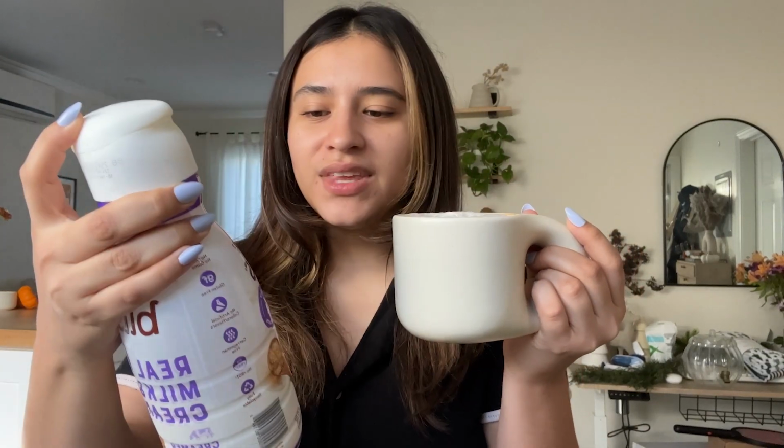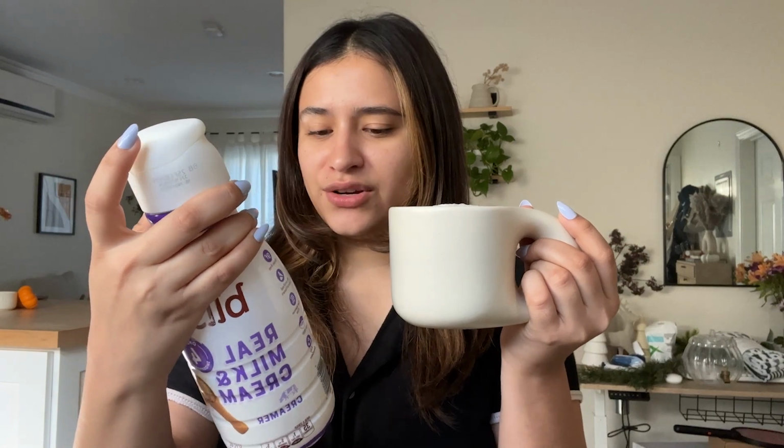But actually, let's try this out first because I need some coffee. I just did a regular coffee today using my sweet cream Natural Bliss creamer. This is like my top favorite creamer. I always repurchase this. If you guys like the Starbucks vanilla cold foam, this tastes just like it. Probably throw in some heavy whipping cream and you got yourselves the exact same thing.